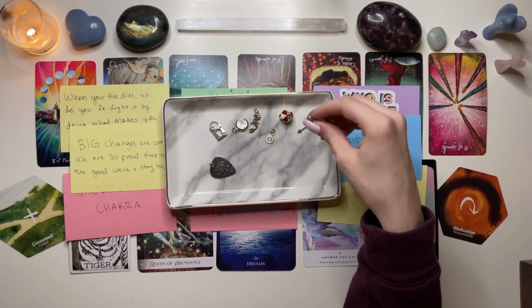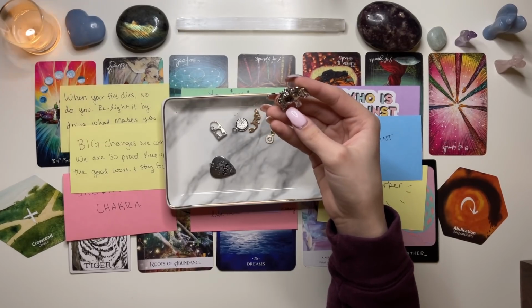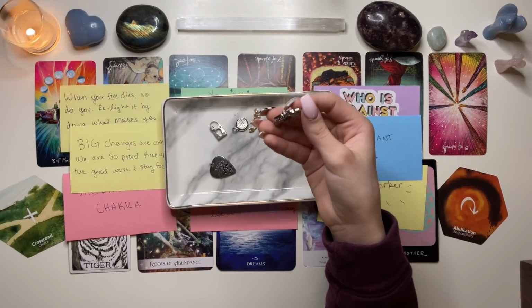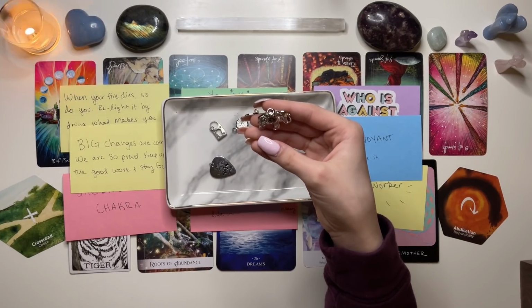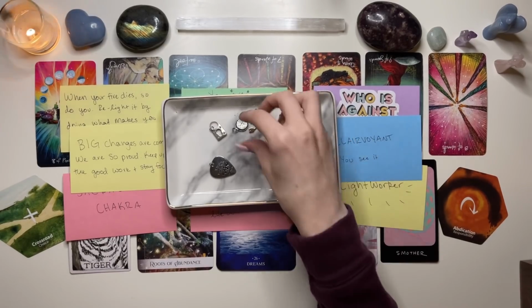We also have the elephant here, and so I feel like Spirit is saying that you are absolutely capable of overcoming any obstacles that come your way. And if there are any obstacles that seem too big to overcome, then they're merely detours in the right direction.